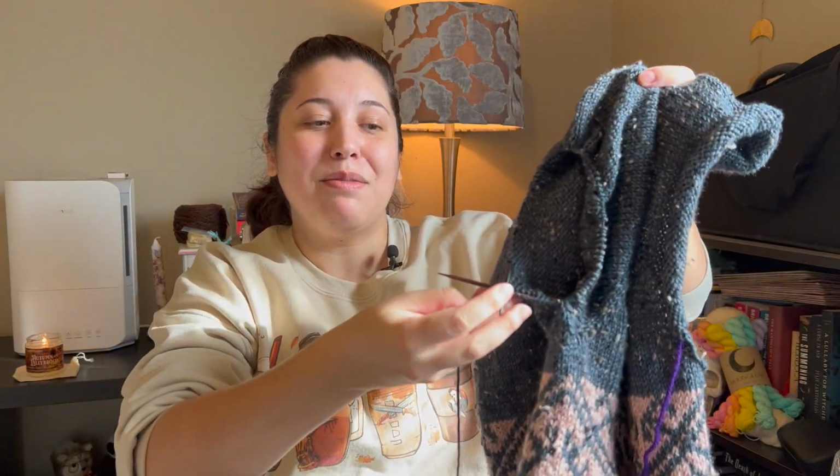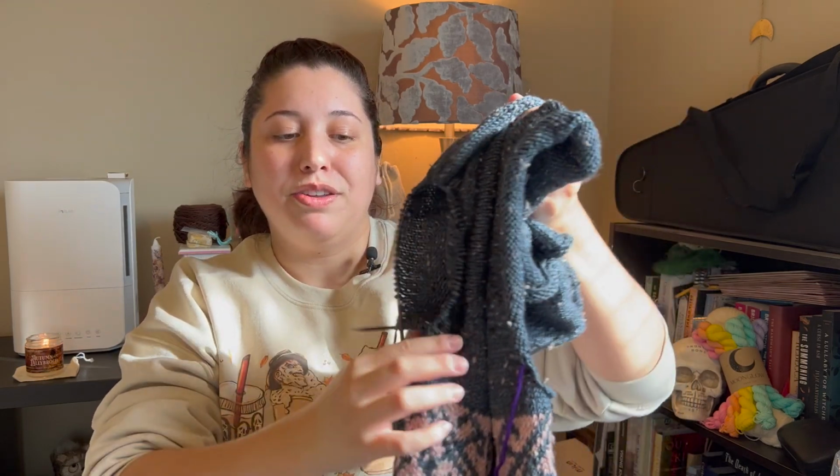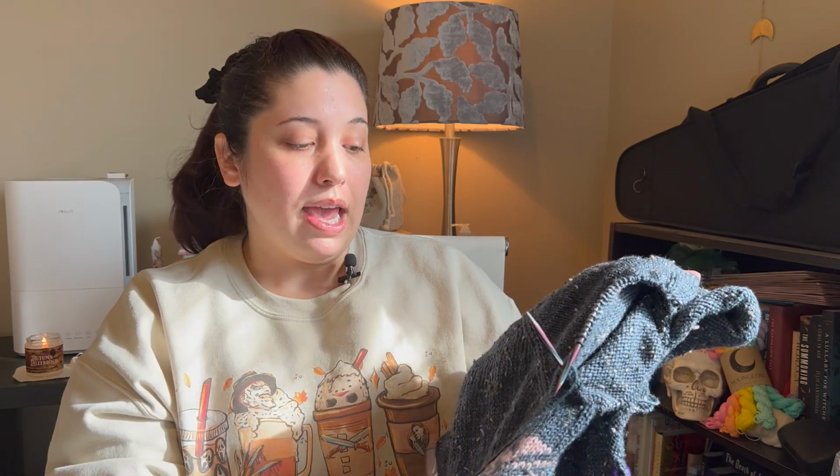Again, I'm on the first sleeve here, not the second sleeve, and I'm using my new shorty needles that I got from Knit Picks. So that's kind of fun. But essentially what I'm going to do here is finish both sleeves, and then I'm going to put in a collar.